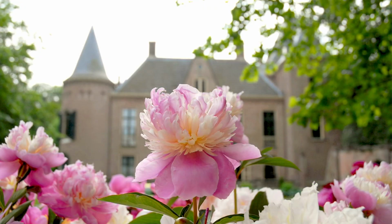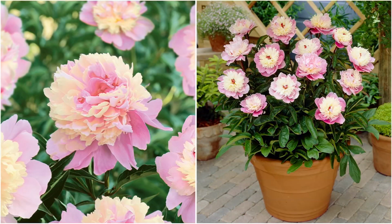It's important when you're planting your garden to have flowers that overlap, so you don't have all of your flowers coming out at once, and then the rest of the time you only have greenery.